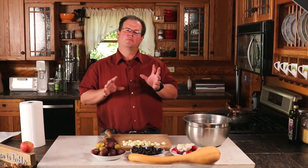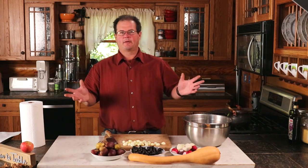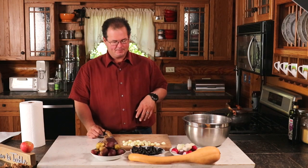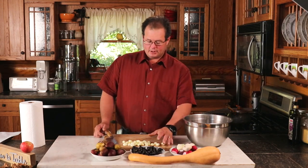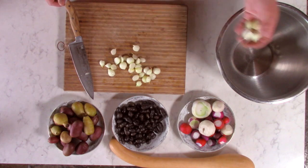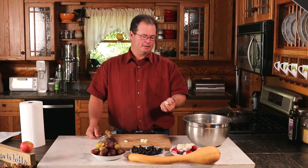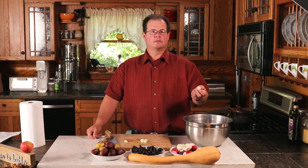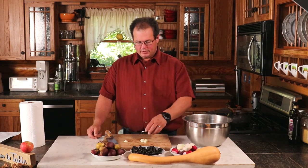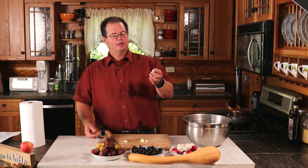While our stock and chicken are cooling, I'm going to go ahead and roast our vegetables so they're ready tomorrow when it comes time to put everything together into our stew. So I'm going to start with some of these little shallots that I just peeled and halved. You could use any kind of aromatic allium, onions, leeks, garlic, something like that if you don't have shallots. You might have a hard time finding little baby shallots like this.